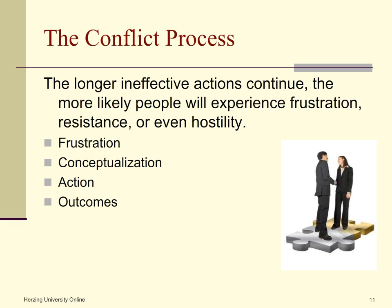To understand the conflict process, we have to look at some factors. The longer ineffective actions continue, the more likely people will experience frustration, resistance, or even hostility. Frustration. Remember, when people or groups perceive that their goals may be blocked, they feel frustrated. This frustration may escalate into a strong emotion, such as when people become angry or just give up.